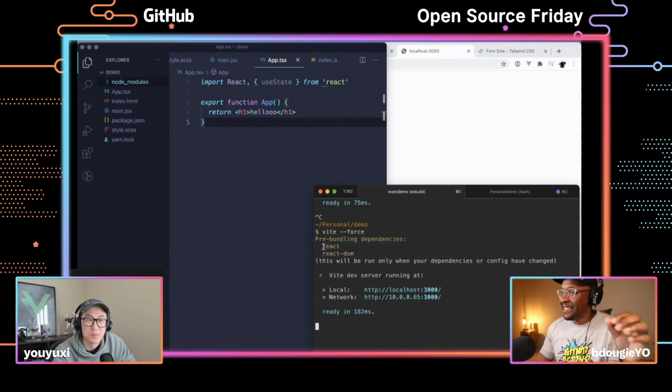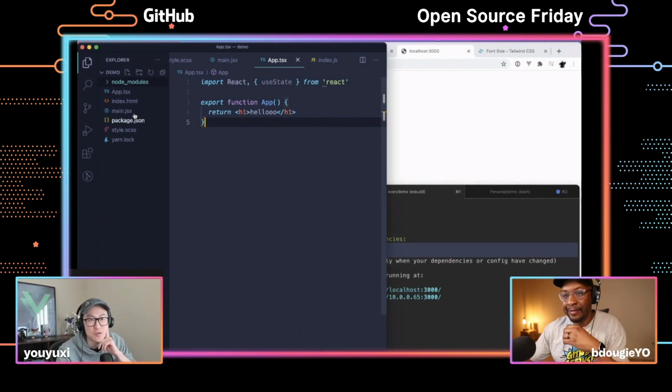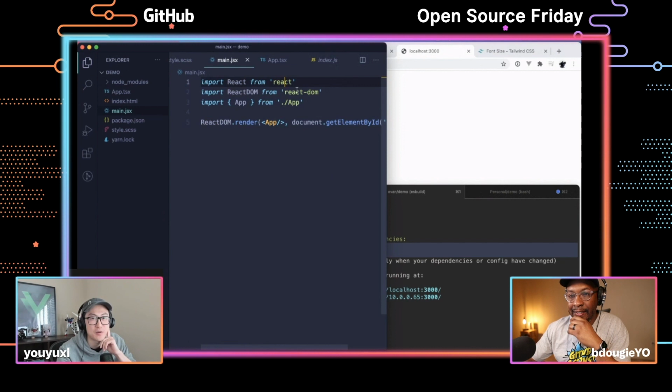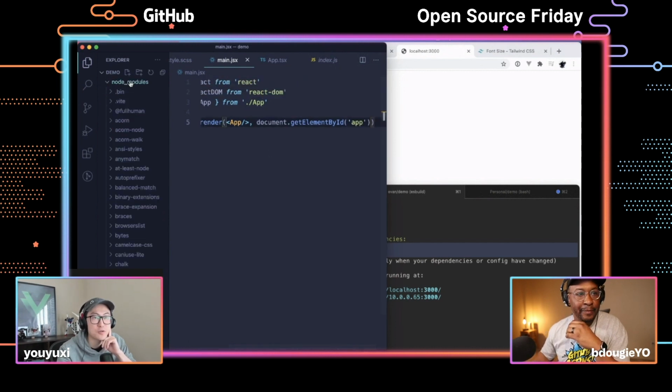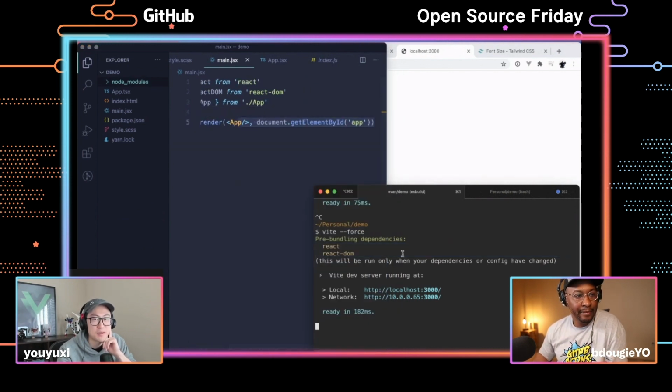Yeah. So it will detect it. What Vite is doing here is it will look at your source code. Notice you are relying on React and React DOM. And then it will check React and React DOM and notice they are not actually ES modules, which means we need to do something about them.